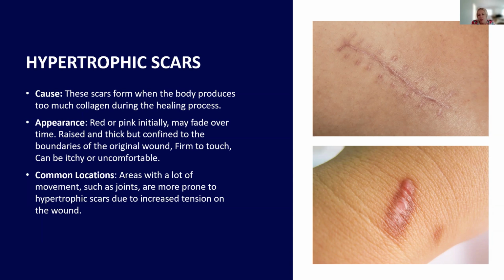These scars tend to be found in areas of lots of movement, so joints, where there's increased tension on the wound, which can also exacerbate that scar formation. Hypertrophic scars are usually, like we said, red or purple and raised above the normal skin, but still in that wound area. They typically form along the side of that wound after things like surgery or an injury. They can become flatter over time, but they can also remain discolored and raised for years.